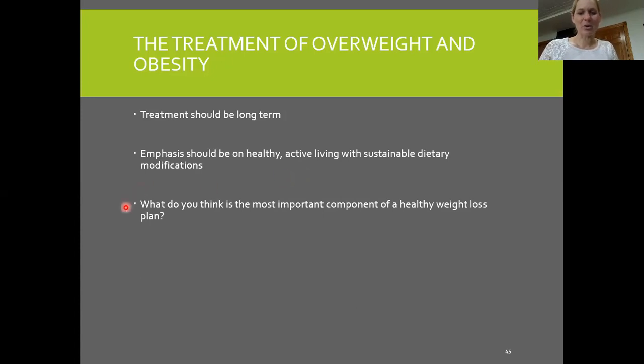So again, when you think about what's the most important component of a healthy weight loss plan, I really think it's consistency. There are thousands of personal trainers that can give you good workouts and help you burn a lot of calories, and there's 1,000 different ways we can cut calories, but it's our ability to do so consistently that makes a difference in the long run.